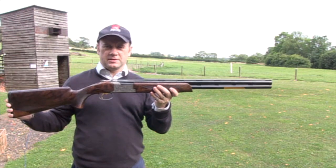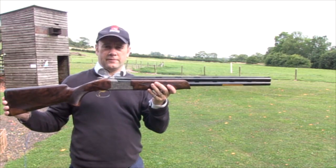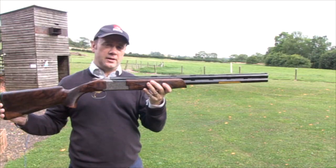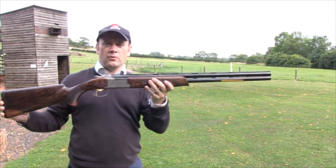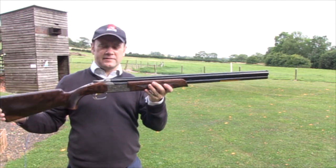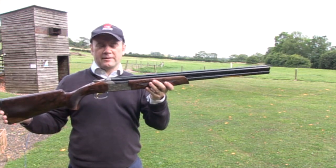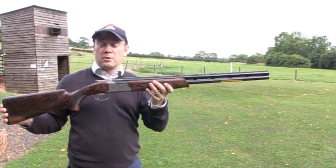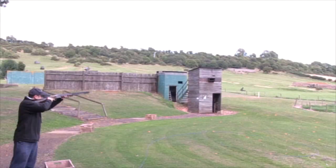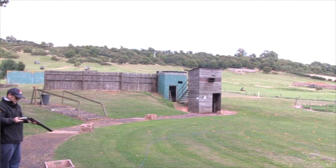Now, one of the key differences with this gun compared to its predecessor is its action profile. It's actually slightly shallower than the 525, only by 4mm, but what that does do is take some weight away from the action and gives it an increased liveliness in the hands. If you compare it to a boss style action like a Perazzi, it won't have the handleability of that, but as Brownings go, it feels really lively and pointable within the hands without being too frisky.